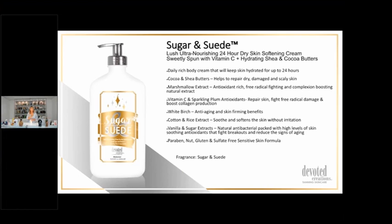And it's just a really great all-over moisturizer that's just really going to nourish your skin, hydrate it, and then also give it a lot of really good ingredients to treat your skin with all the antioxidants and nourishment that it needs. So I definitely recommend Sugar and Suede if you haven't tried it already. Definitely recommend just smelling it. It smells absolutely amazing. I love this one.